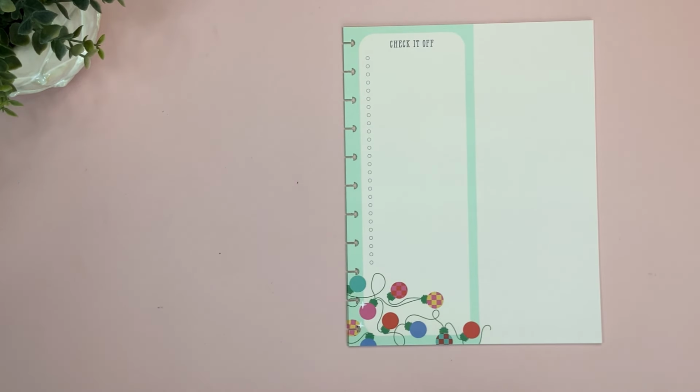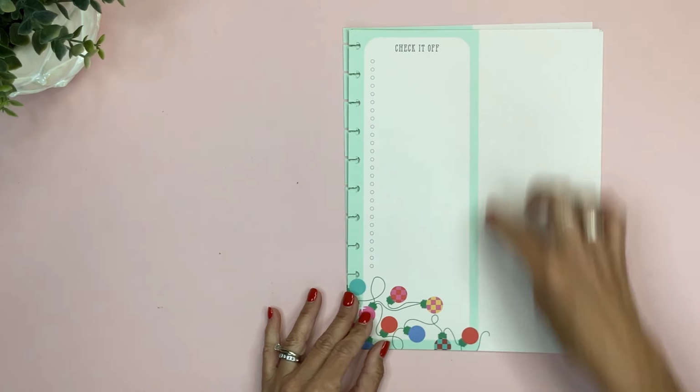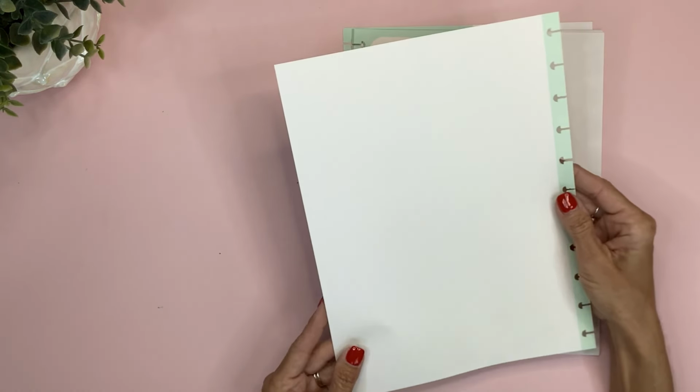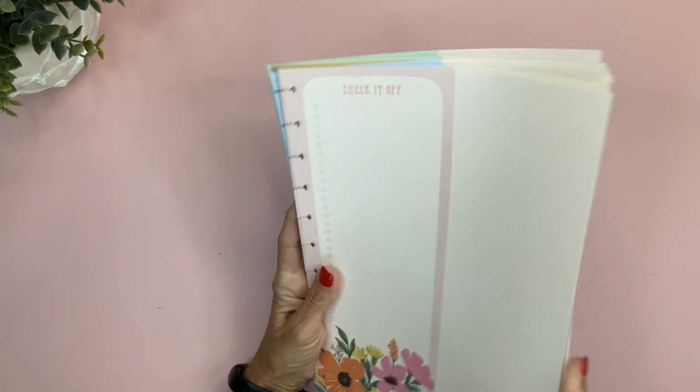Then we have our holiday season with the Christmas ornaments and the mint green around the edges. And 10 of those. I love how those are divided up and you get so many different designs. Super cute. So that is the Teaching Seasons big fill paper.